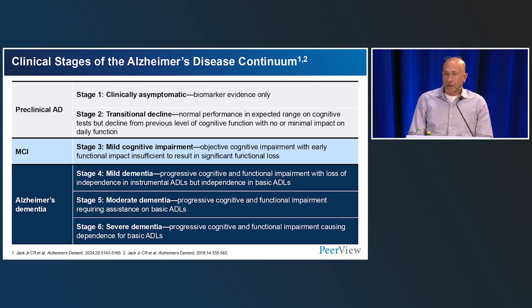If you have memory issues but are still independent with your activities of daily living, we call that MCI, or mild cognitive impairment. This slide's important. It talks about that Alzheimer's disease continuum. Preclinical Alzheimer's disease, stage 1 and stage 2, that's when you're having the buildup of the amyloid and tau proteins in your brain, but you're still doing well functionally and still doing well from a memory standpoint.